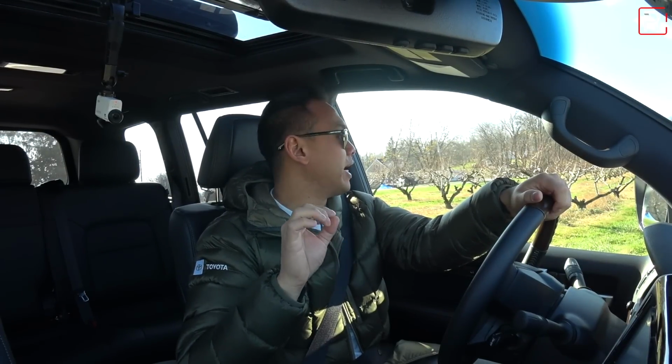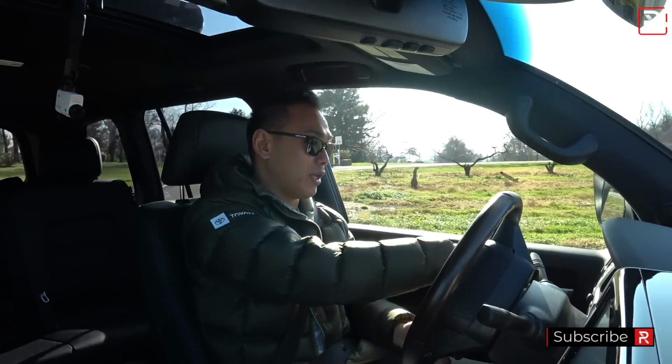And then the brakes on this vehicle also require some getting used to. When you first hit the brakes, it almost feels like you're stepping on a wet sponge because they're spongy. It doesn't grab very hard. You hit them a little bit harder and it kind of grabs the whole vehicle. It's very difficult to drive this vehicle smoothly or brake smoothly.